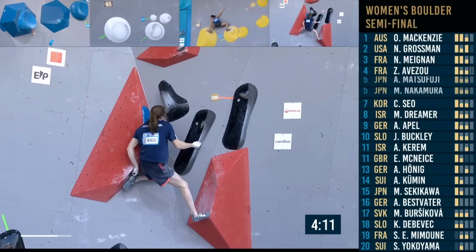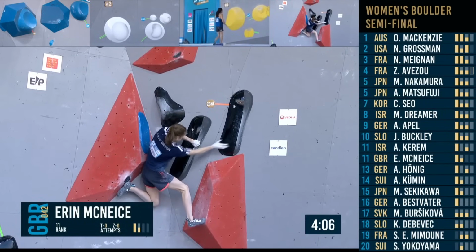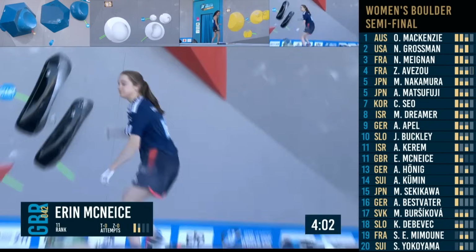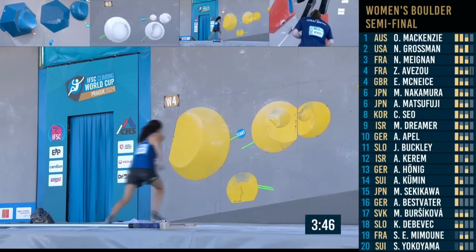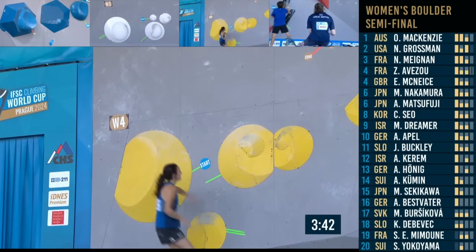Okay, Zelia is on the slab, Erin's on the power ball. I would put money on Erin doing this. This is her kind of thing. Definitely, and she's looking good on it. Not that time, though. I think she's going to be aboard the zone. So Zelia would... Oh, now she got it. Yeah, there we go. So she's up into sixth already. Zelia Avazu still in the finals in fourth.